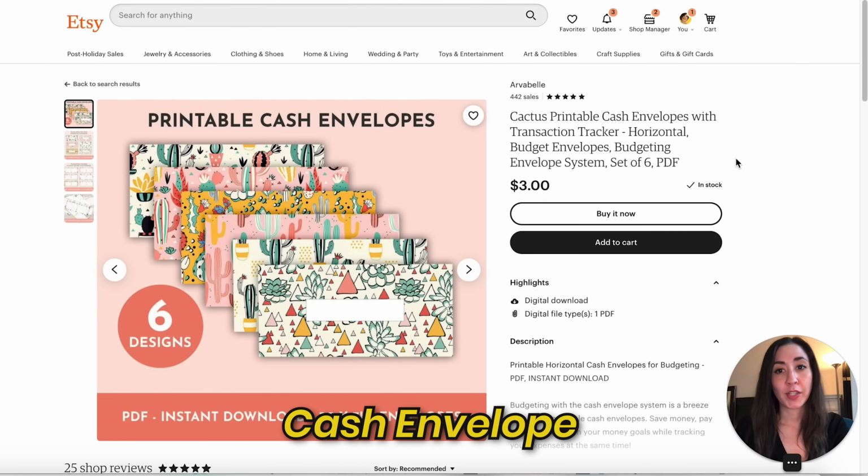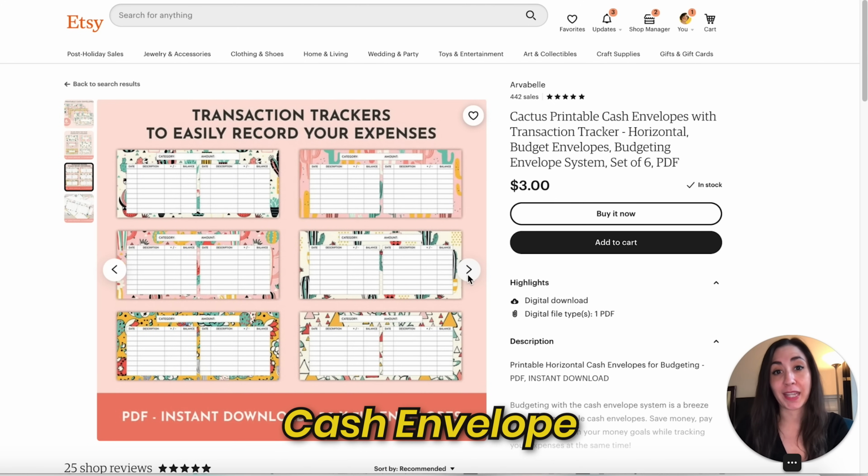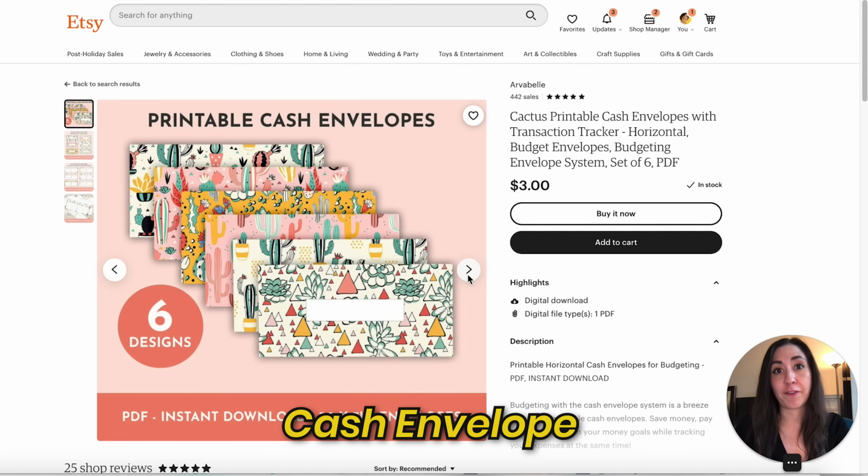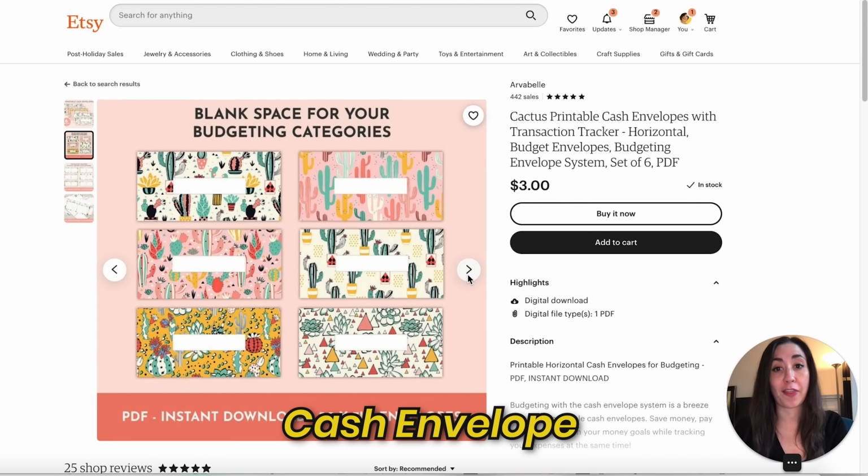You can create printable cash envelopes, so you can sell physical cash envelopes, but you can also sell ones that are actually printable, so they print it out and then they fold it and tape it together or glue it together themselves.